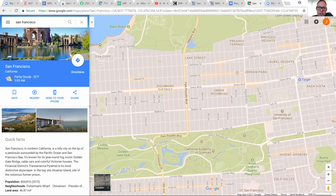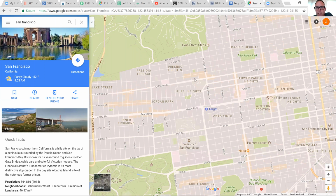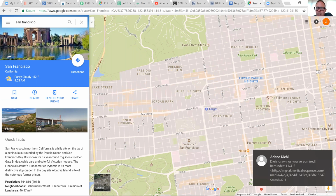And then you have Laurel Village. You've got some really good stuff over in Laurel Village. You've got the hospitals, too, where my kids were born. And I think that gives you sort of an overview.